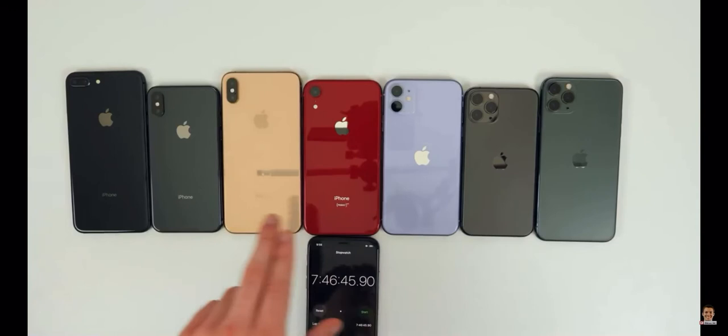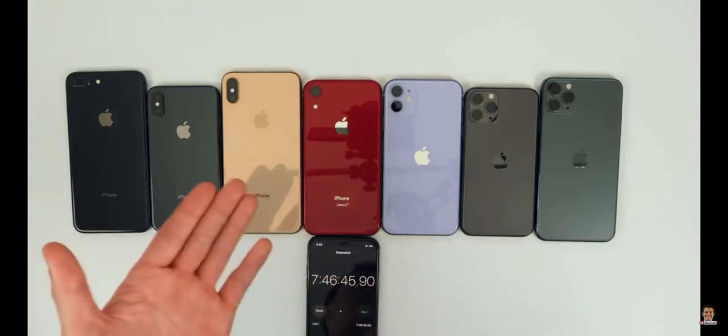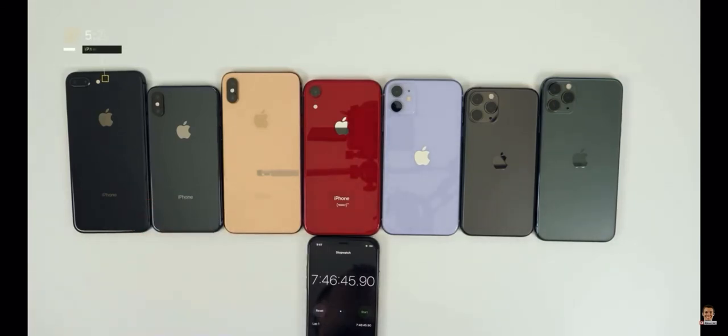All right, so just as a recap, we're gonna go over the length of time that all these iPhones lasted. I put them in order just from old to new, and I pretty much figured that they would finish in that place, but to my surprise, they did not. So let's just go from left to right. So we had the iPhone 8 Plus coming in at 5 hours and 22 minutes. The iPhone 10 is next at 6 hours and 2 minutes.